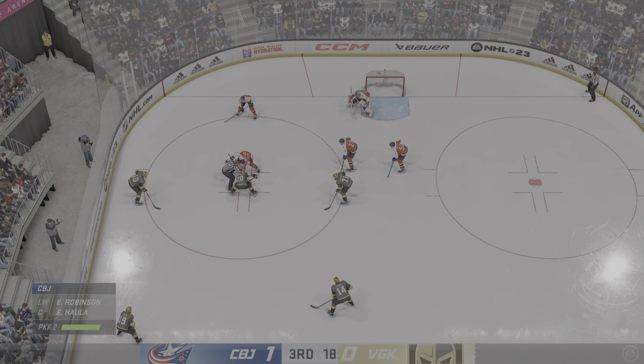Vegas has possession of it now. The Golden Knights have time for one last rush here on this power play. Stevenson's got the puck. Bemstrom's ready to join the play. And they get the puck out of the defensive end. The Golden Knights' man advantage fails to convert, and the team's still down by a goal. Well, not much they're going to be able to do about that. The power play failed. Now they go back to even strength.